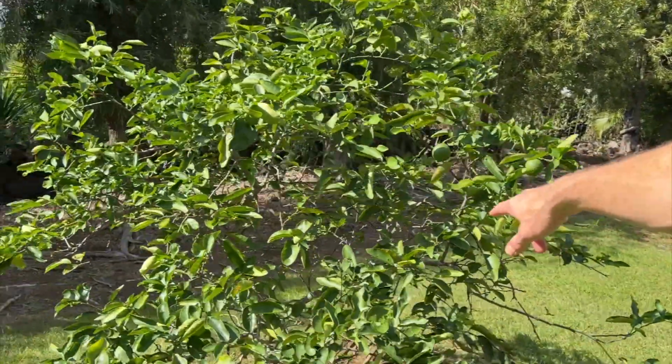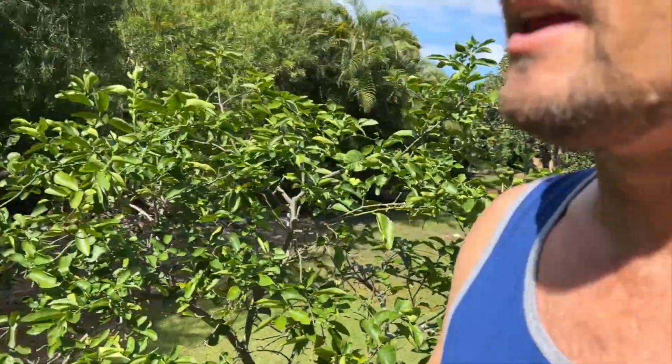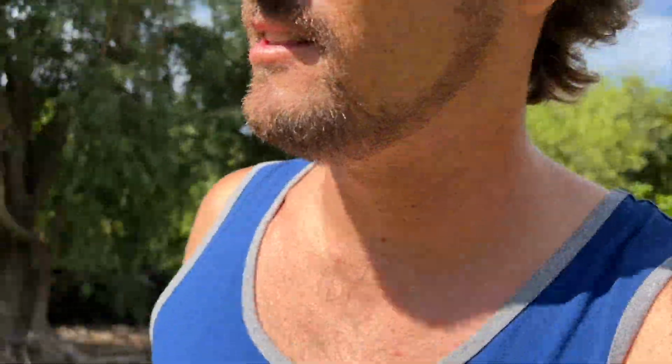They make excellent orange juice, almost no seeds. Not very sour, not very tart, sweet, but not super tart. So great orange juice. We have another lime tree, Tahitian lime. And then I think this is it. This is like a Mandarin tree or something here.